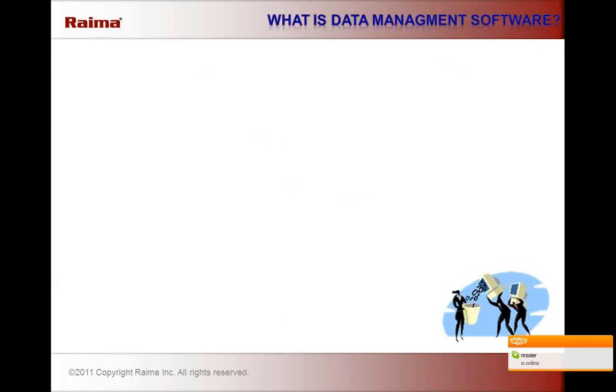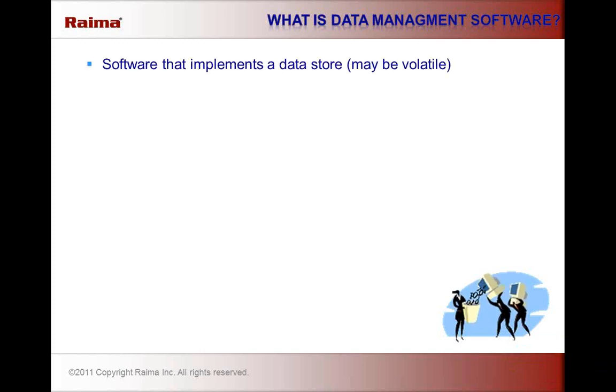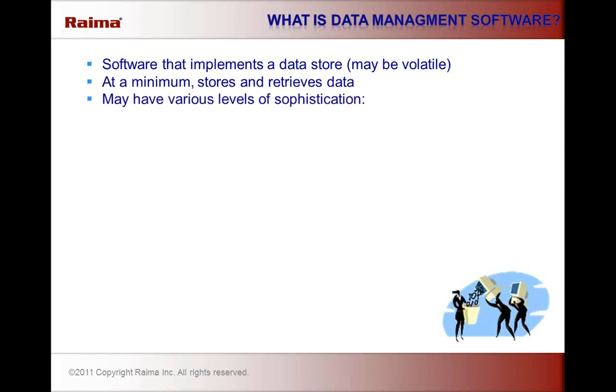So enough about REMA. Let's get down to this topic here. So what is data management software? It is loosely defined as any software that implements some type of data store. In other words, any application code that stores data. This can be in memory or on disk, so data stored may be volatile. At a minimum, to be considered data management software, it must be able to store and retrieve data. Beyond this basic definition, data management systems can vary quite a bit in the level of sophistication.